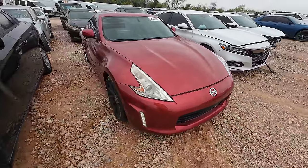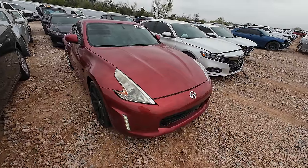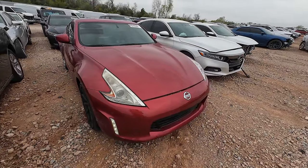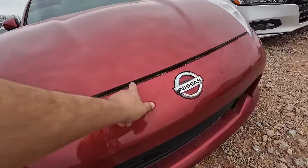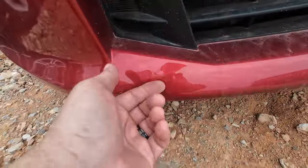I've been doing this for years and years. The lines on this thing actually look pretty good. They really do. For the most part, they look decent. Maybe there's too much of a gap in the hood here. You can fit a whole finger in there. And of course, the forks damage the bumper.